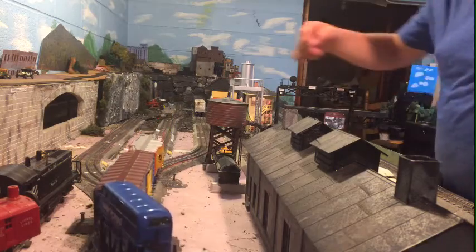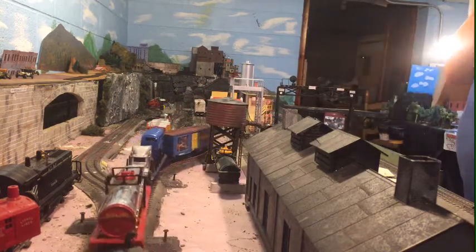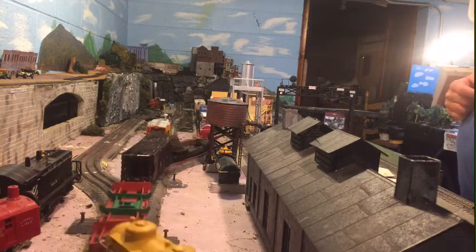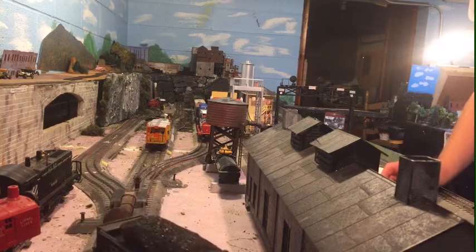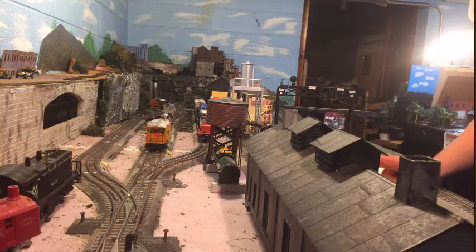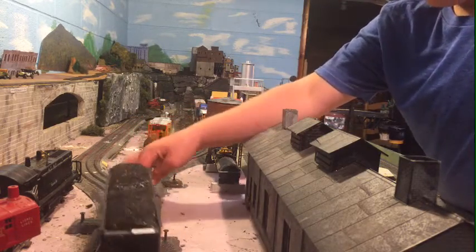I don't want fruit. Backing up. Come back. That's track four, going on that track. The hopper car goes in. We will actually put that on last, and we will actually switch. That car goes down there.